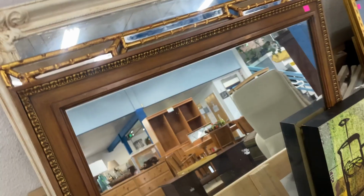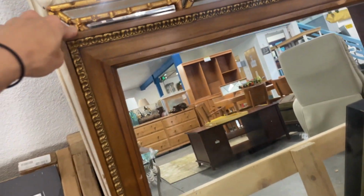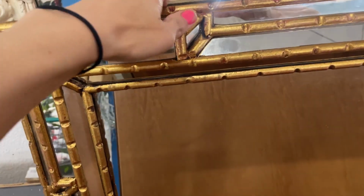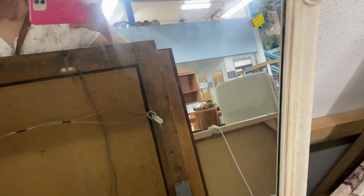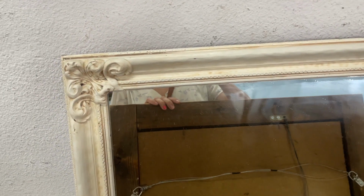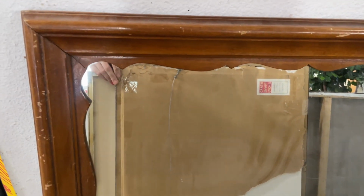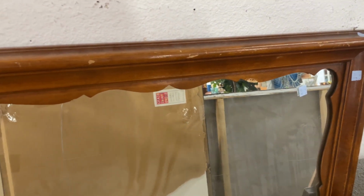Mirrors are always fun to look for. Can we look? That's nice. This is kind of fun. $30. $50. Not bad, but the prices. Ugh. This one's $50. Give me a break.